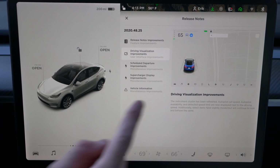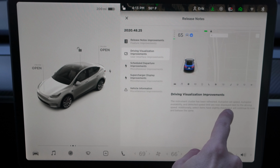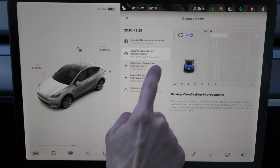Super excited about this. Yeah, I was kind of hoping for some more FSD visualizations, which unfortunately it doesn't look like I have any of that. But at least we do have the update we did get. Would have been nice to get some other stuff, but oh well. And the instrument cluster has been refreshed. Autopilot set speed, availability, and detect speed limit are now displayed next to the drive speed. Additionally, selected items have slightly moved and will continue to look and behave the same.